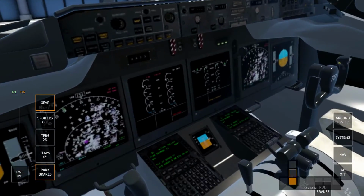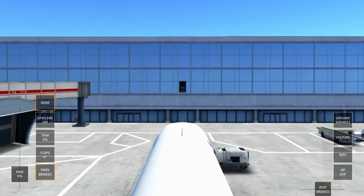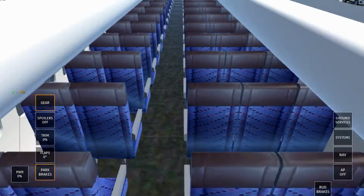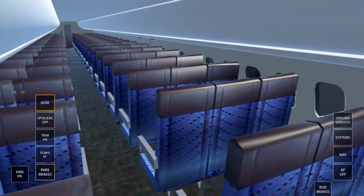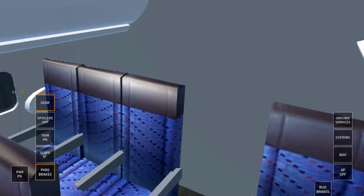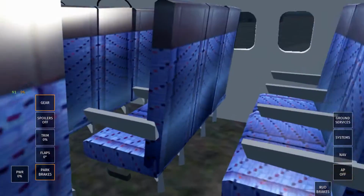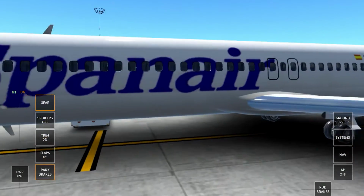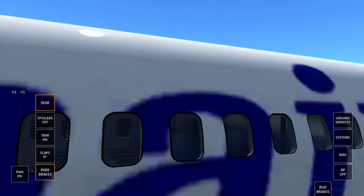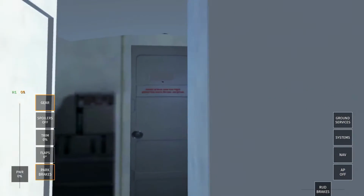So like I said, look at that cockpit, quite bad. But like I said, we are on low settings still, so that's something to take into consideration. But there is a cabin. It's not as good as the 777 cabin or the CRJ cabin, but there's a cabin. There's seats inside the cabin. It exists. It's not just a void. And the windows, again, they work. You can see outside with the windows. You can't see in with the windows very well. Like, you can, just not as clear as the other ones. But, you know, it works. And it is, again, a cabin.